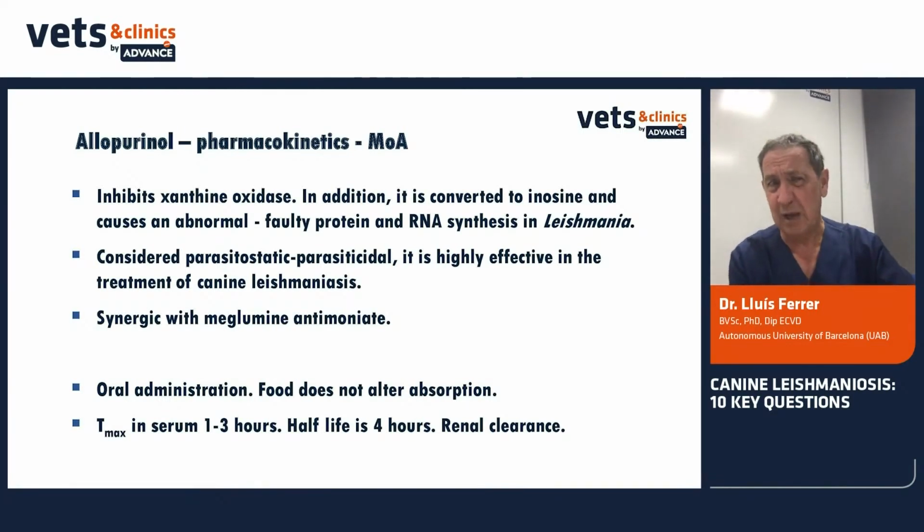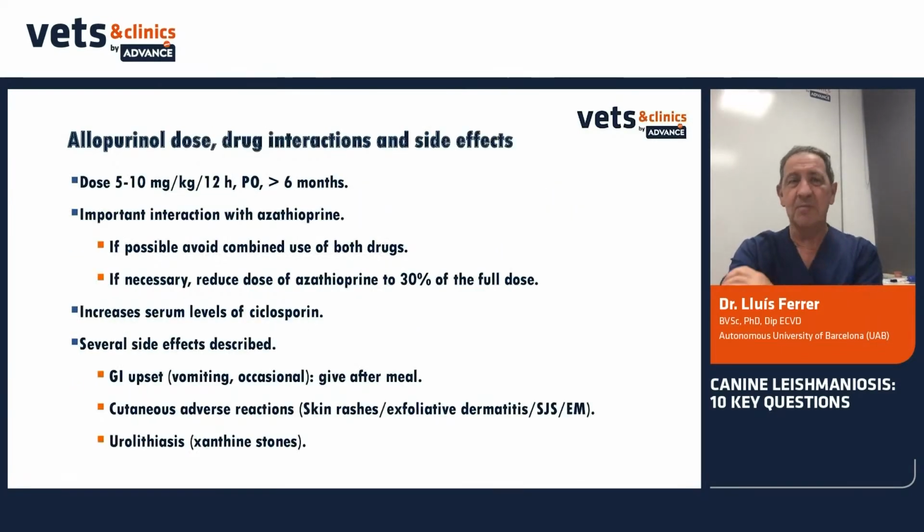Let me make a few comments about allopurinol because I think it's very interesting. Allopurinol is an excellent drug. So we have had much better results when we have begun to use allopurinol in all cases of Leishmaniasis. So it's not a secondary treatment. It's very important. Some people say that it's parasitostatic, but it also has a parasiticidal effect, and is highly effective controlling canine Leishmaniasis. It's synergic with the meglumine antimoniate. It's very well absorbed and has a half-life of about 4 hours and a renal clearance. So it's a very good drug for the treatment.